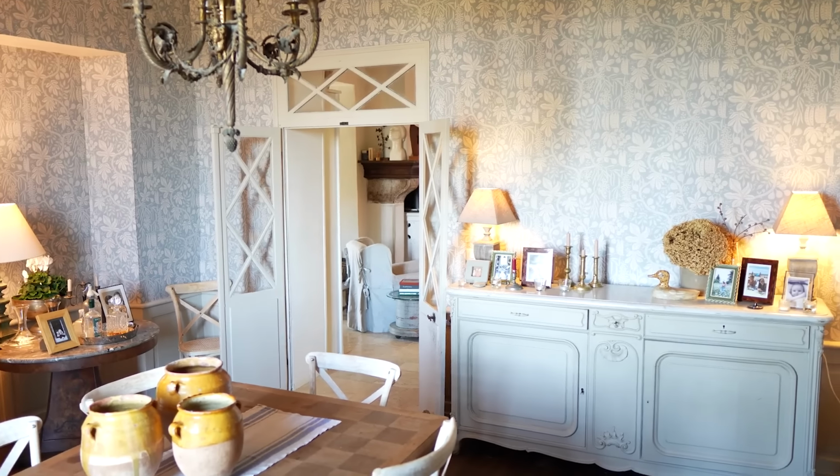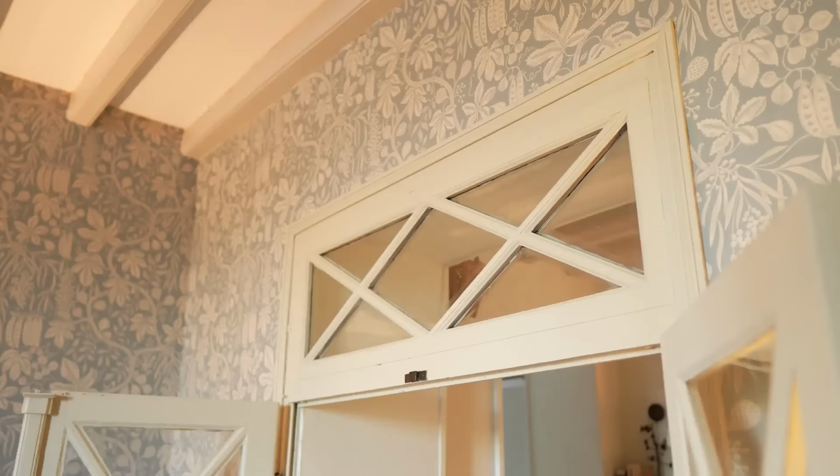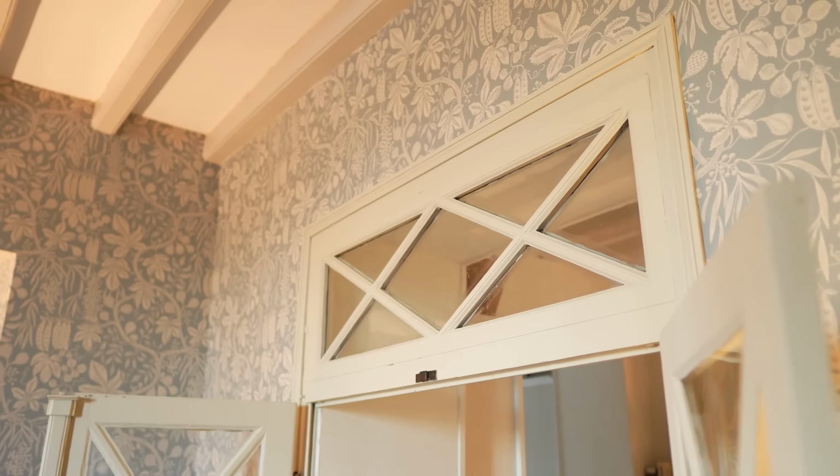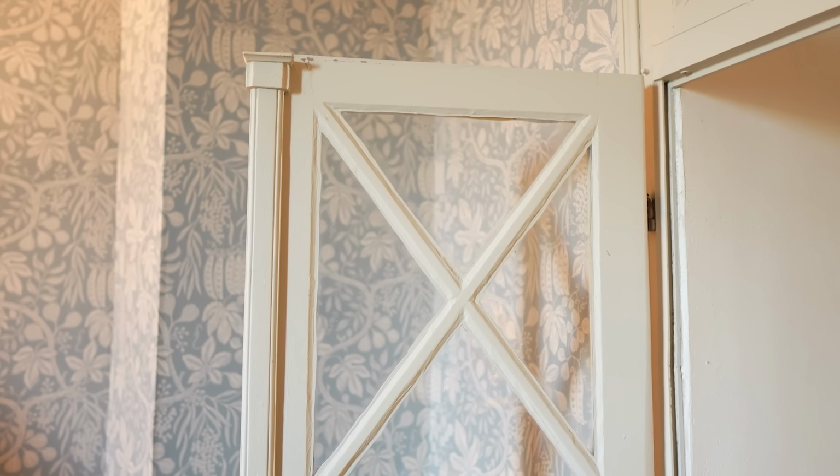All of the wood in the room I painted in chalk paint from a Dutch company called Authentico, and it's a matte finish. It's lovely to work with. I really enjoy painting with it, but it chips. The dogs scratch the doors. It's very much lived in, but for me that feels much nicer than a high gloss modern surface.